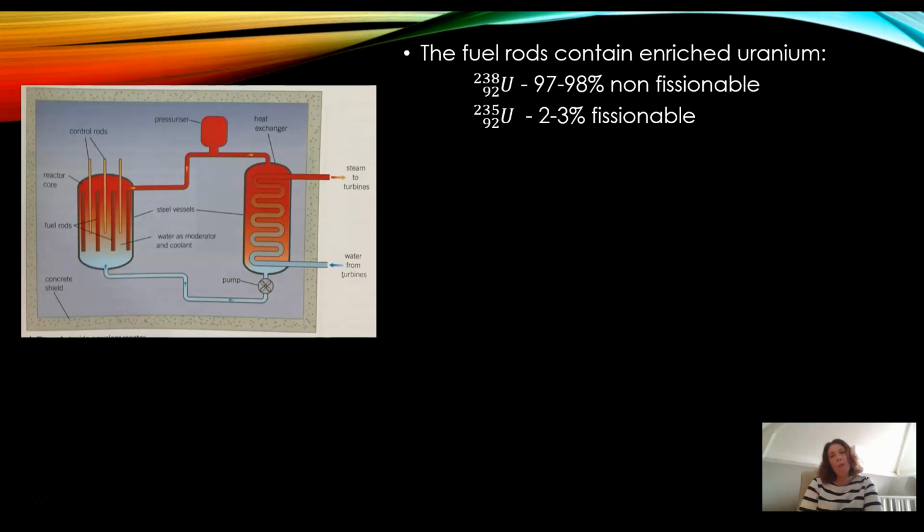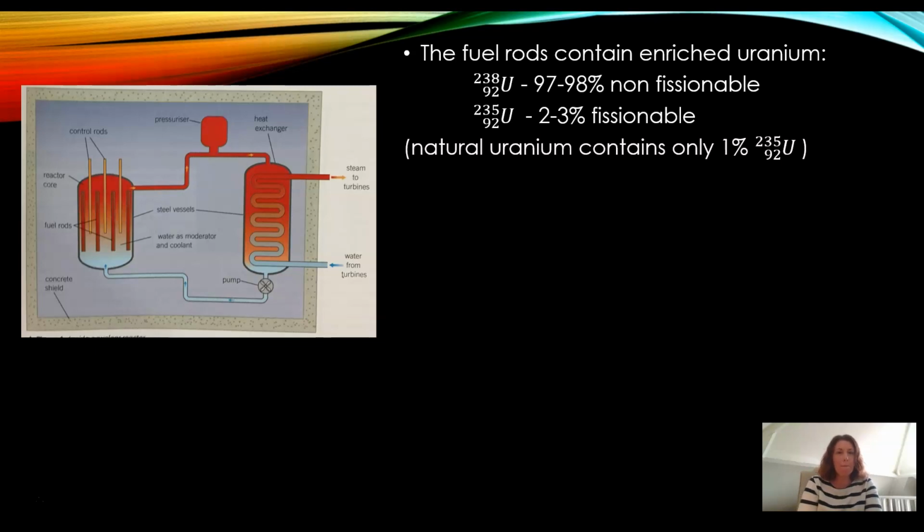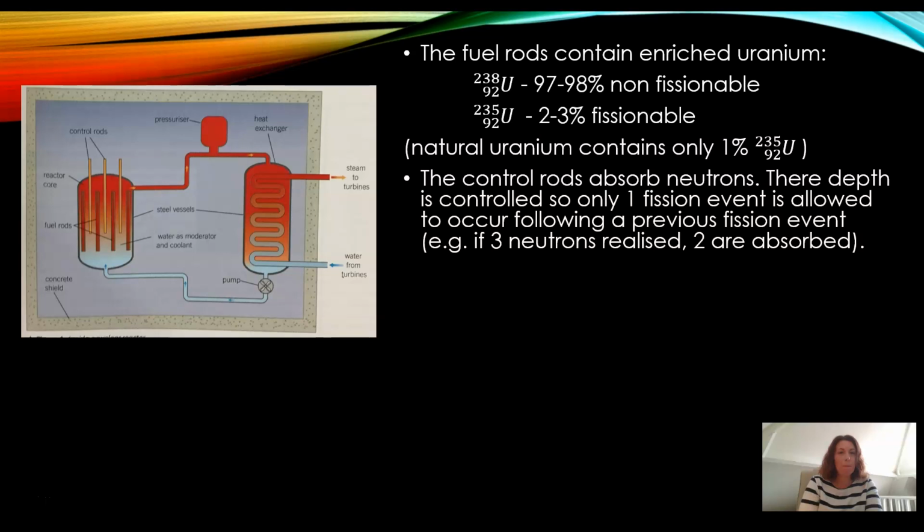So if you look at uranium-238-92, 97 to 98% of it is non-fissionable. So only 2 to 3% of it is actually fissionable. Natural uranium that you just dig up only contains about 1% fissionable material. So you need to enrich it to make it fissionable. So enriching it involves bombarding it with neutrons.